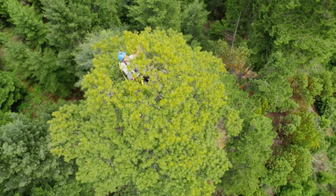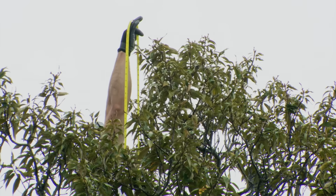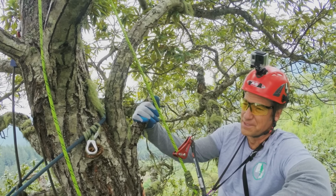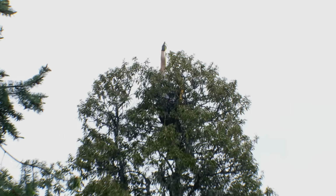I'll hold it at the top bud of the tree, right? And we'll see who wins. Well, it's a showcase showdown. We'll see who wins. I'm 105. You're 105. I'm 104. So what do you have, Brian? I'm going to pull some slack out.